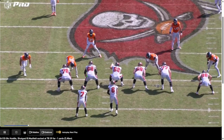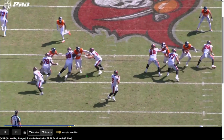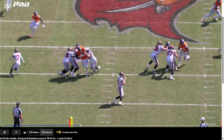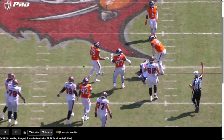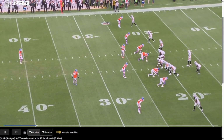So you see him beat the guard. Give him a little hesitation, inside out. Starts coming upfield. The center helps late. But he's too far upfield. There's not much they can do. Baker gets away, ends up falling, and Zach just has a good motor. So that's a good rush, even though it was just kind of a cleanup sack.